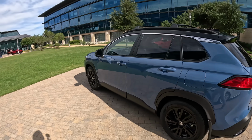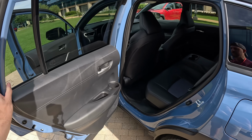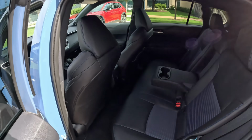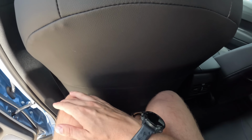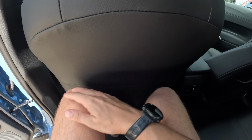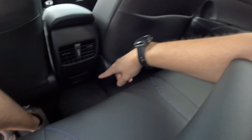As we come to the inside, just keep in mind the Corolla Cross's biggest weakness, I would say, is that it does have pretty limited back seat legroom. But honestly, at 6'1", not bad here. And headroom's not bad either. Folding the armrest down is great. We have USB-Cs down at the bottom, vents in the back. Honestly, if I remember the HR-V from Honda, I don't even know if they have vents, USBs, or an armrest. So they're doing it right there.